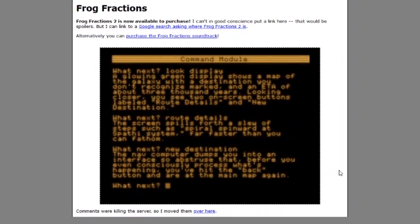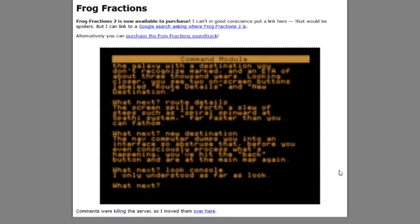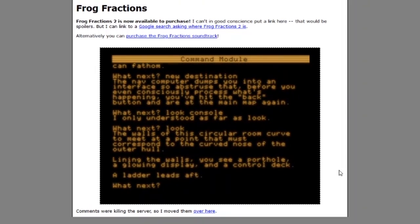New destination. It dumps you into an interface so abstruse that before you even consciously process what's happening, you've hit the back button or the main map again. Look. Console. I only stood as far as look.